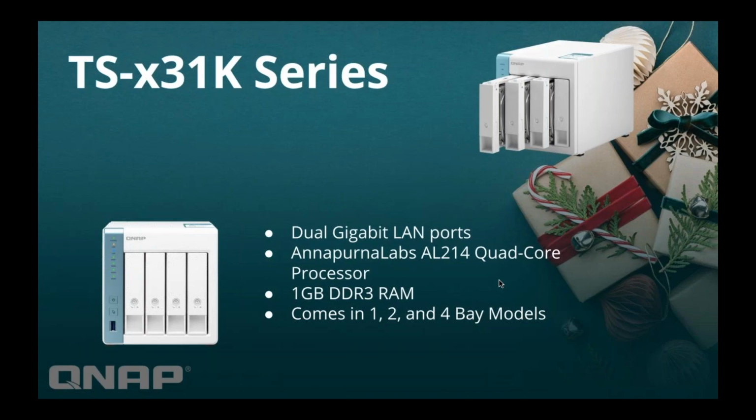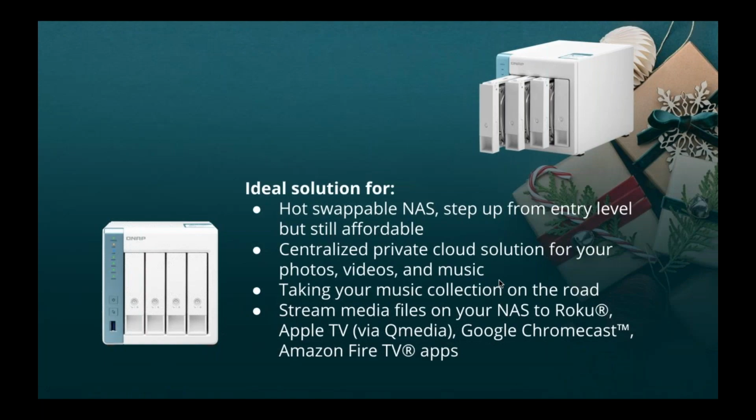It has pretty much all the bells and whistles. And what's cool about this one? I mean, you got hot swappable drives. And it's pretty affordable. And there's various options as well. So again, hot swappable NAS. It's a great NAS for your centralized private cloud solution for all your photos and your videos and your music.